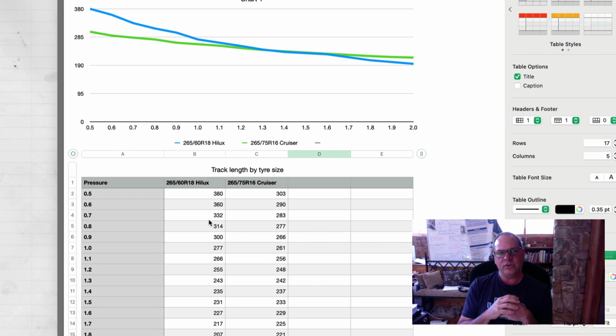So I trust you enjoyed it. Go do this exercise for your own vehicle. If you have a different tire than mine, but the same type of vehicle, you're welcome to send your results through to me so that I can just check. I'm always curious to see what the spectrum is like.